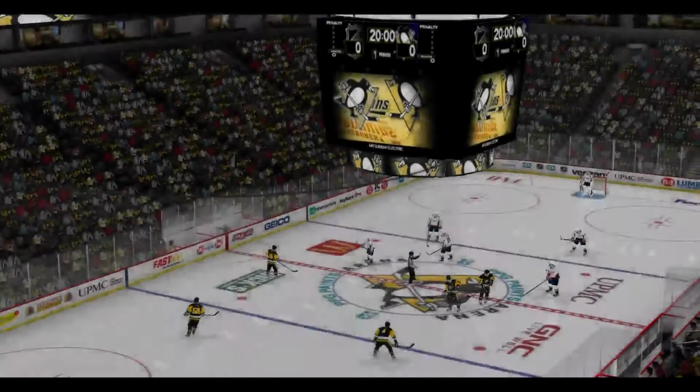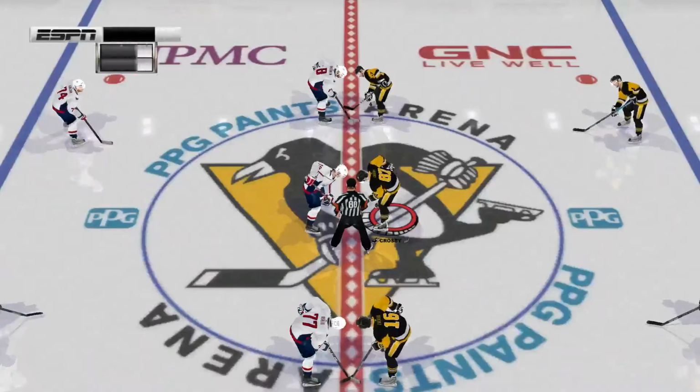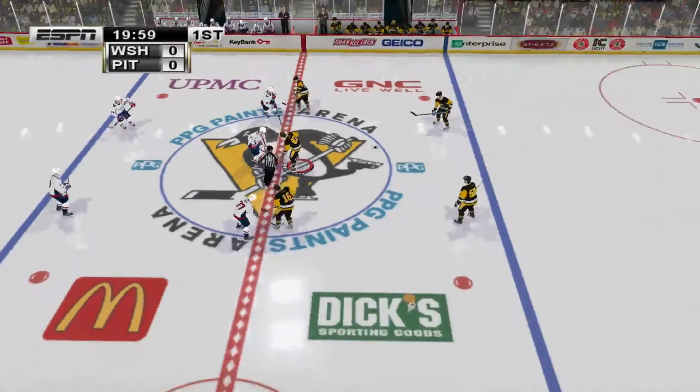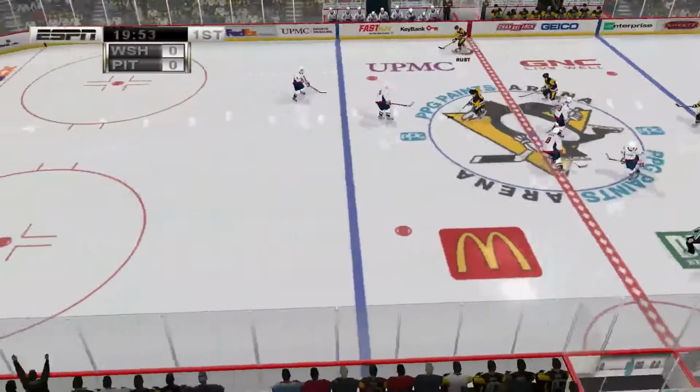Well, Jim, I think they're almost ready to go down there. This should be the start of a great exhibition game between the Washington Capitals and the Pittsburgh Penguins. The face-off goes to Pittsburgh.